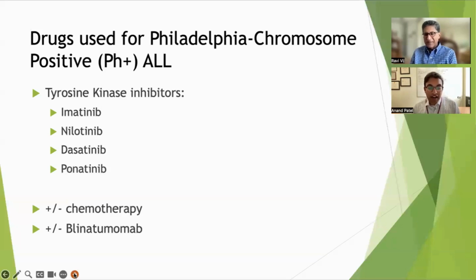Yes, and I will say this is an area of controversy even today. At our institution, our practice is if patients with Ph positive ALL achieve a remission and even with our very sensitive testing, do not have any detectable disease, we tend to complete a treatment with a tyrosine kinase inhibitor plus additional therapy, whether it be chemotherapy, blinatumomab, or we have a clinical trial looking at the drug inotuzumab, and then we maintain them on their tyrosine kinase inhibitor for several years.